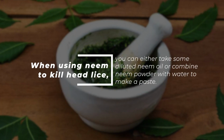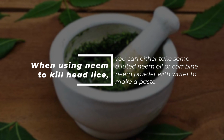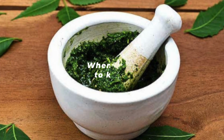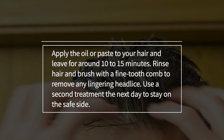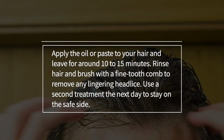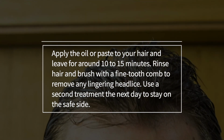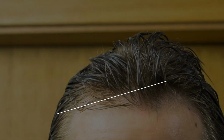When using neem to kill head lice, you can either take some diluted neem oil or combine neem powder with water to make a paste. Apply the oil or paste to your hair and leave for around 10 to 15 minutes. Rinse hair and brush with a fine-tooth comb to remove any lingering head lice. Use a second treatment the next day to stay on the safe side.